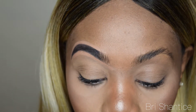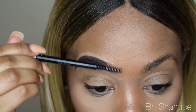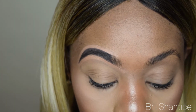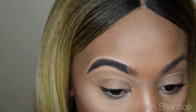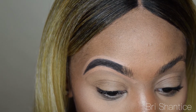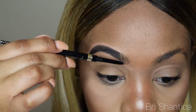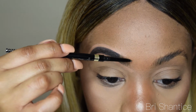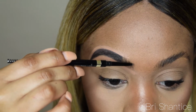And now I'm going to use the Brow Stylist Definer by L'Oreal and define the front of my brows. And you want to be really light in the front. So I just do small little strokes in the front like this. And I don't take it all the way up. I just do small strokes like this.